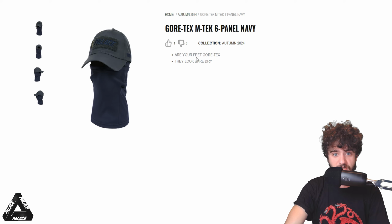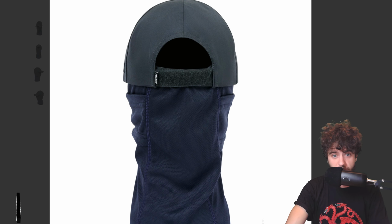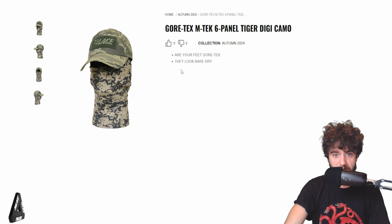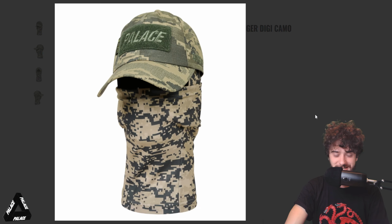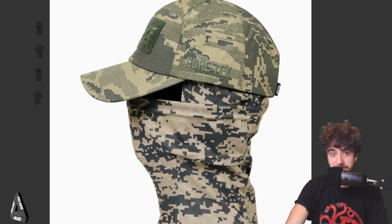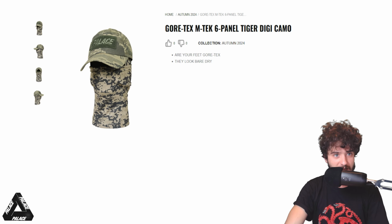We also saw this Gore-Tex M-Tech 6-panel in the preview lookbook, I should say. Very cool. Gore-Tex on the side, big old logo on the front. We saw this digital camo one here. Are your feet Gore-Tex? They look bare dry. Now he's just copying stuff, but that's okay. This dude is pretty cool. Looks like you're stealing valor a little bit, so I probably wouldn't wear this through like an airport or something, unless you want to be on those YouTube videos where people get caught impersonating officers of the law and veterans, which is just a wild thing people actually do.